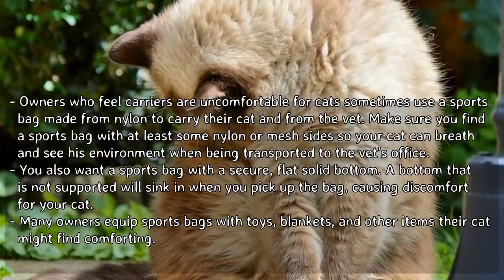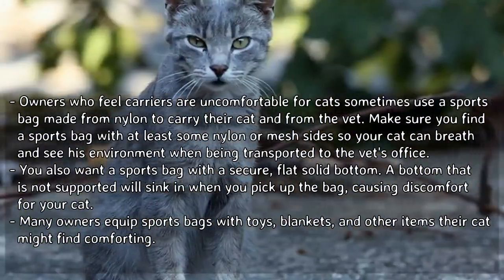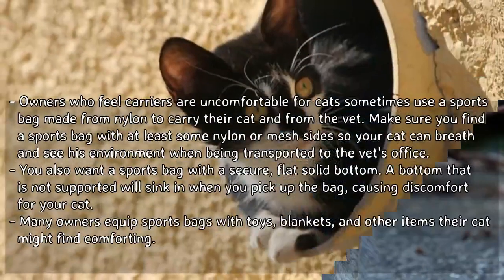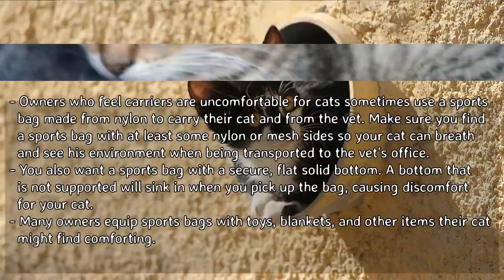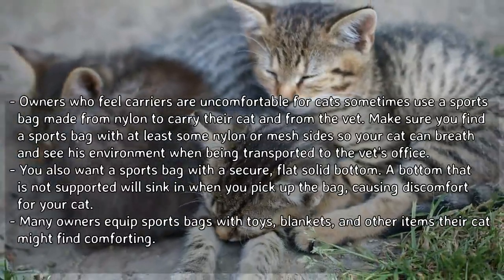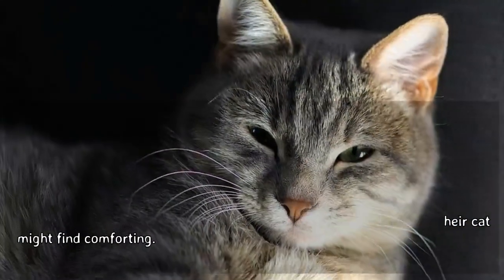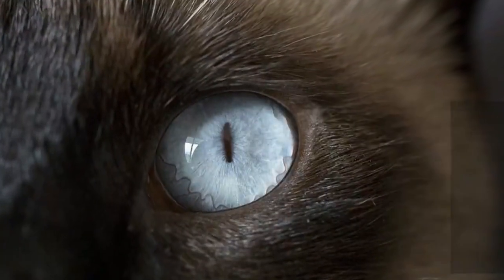Make sure you find a sports bag with at least some nylon or mesh sides so your cat can breathe and see his environment when being transported to the vet's office. You also want a sports bag with a secure, flat, solid bottom. A bottom that is not supported will sink in when you pick up the bag, causing discomfort for your cat. Many owners equip sports bags with toys, blankets, and other items their cat might find comforting.